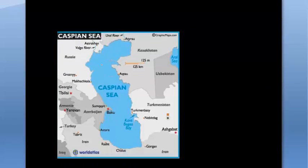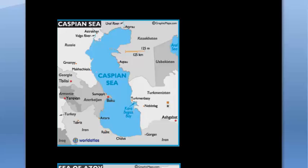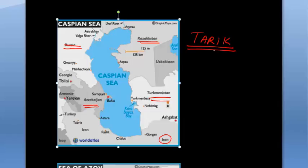Then the Caspian Sea. The Caspian Sea is very important. What are the countries which border the Caspian Sea? You have Kazakhstan, then Turkmenistan, then Iran, then Azerbaijan, and then Russia, correct? So what is the way in which you will remember it? Let me tell you. I've got one mnemonic which is called Tariq. Tariq pe Tariq, Sunny Deol dialogue. So T is for Turkmenistan. Yes, Turkmenistan. Do not take it as Turkey. Then A for Azerbaijan, R for Russia, I for Iran, and K for Kazakhstan. So that is the Caspian Sea, correct?